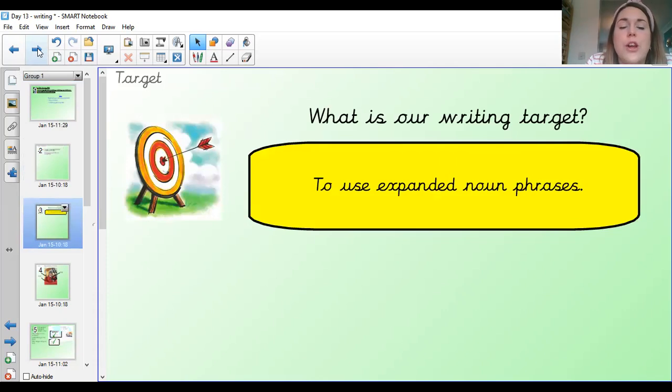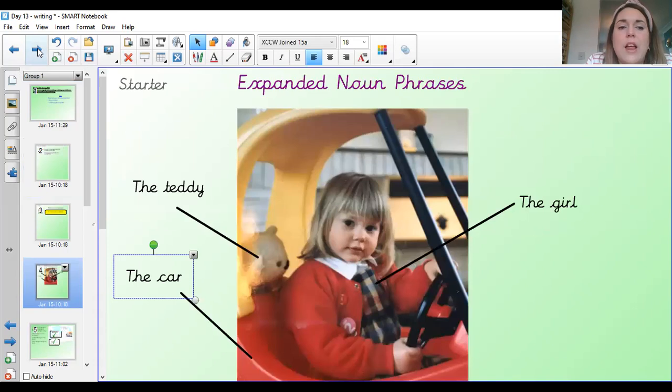Just a reminder for you, our target for this unit is to use expanded noun phrases, and we are all getting very good at that now. So let's have a little practice to warm up. I've got a picture here of a girl in a car with her teddy bear in the back, and I have identified some nouns in the picture: the girl, the teddy, and the car. The girl, teddy, and car are three nouns. I would like to expand those and turn them into expanded noun phrases.